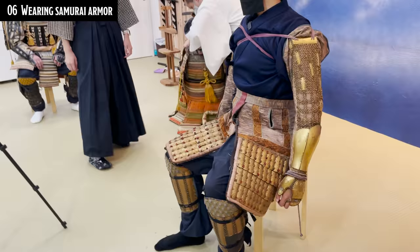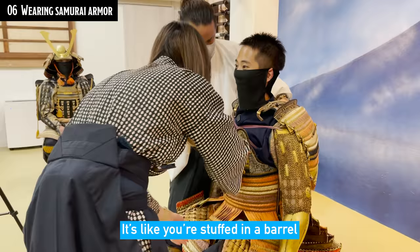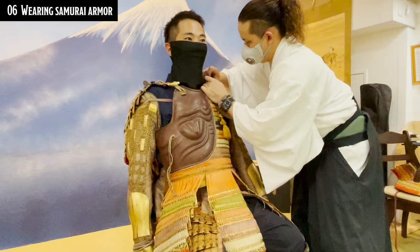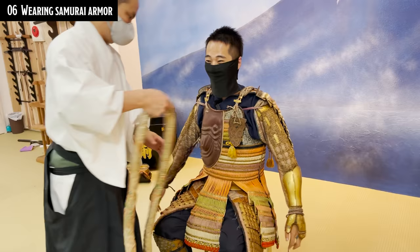I completely understand by the 15%, by the way. Whoa, it's like you're stuffed in a barrel or something. Yeah, exactly. Okay, so this is about 10 times heavier than I expected. I know. Oh, and my orange armor looks really cool too. Oh my gosh, oh, I got the rope.